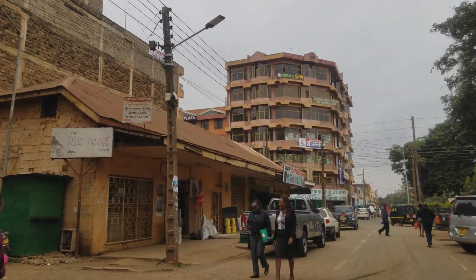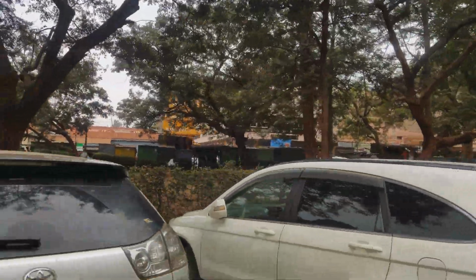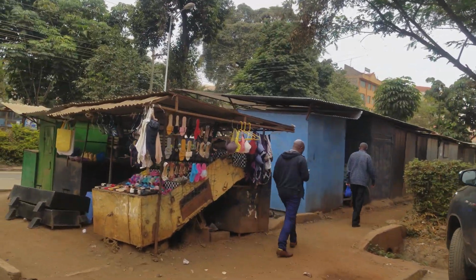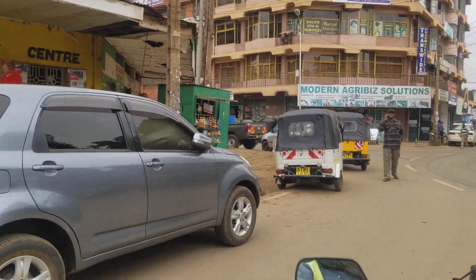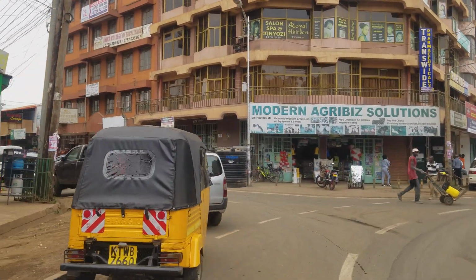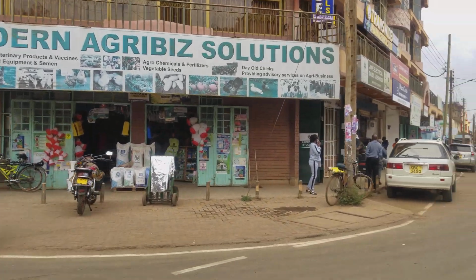So if you're a business person, this could be an awesome town. Look at that park guys. People can rest there, you know, and so forth. It is a very beautiful town. And as you can see, small businesses all over. Such a marvelous town.